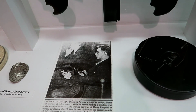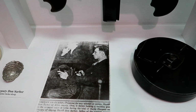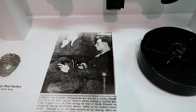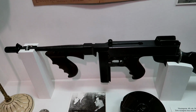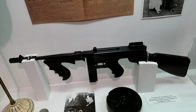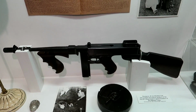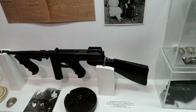And there is someone holding a Tommy gun. I believe that is Sheriff Sarber's son, Don, holding a Tommy gun, showing them how they would have kept the other members that they brought back here for trial. They would have basically held that on them the entire time because these guys were well-known flight risks. They knew that if they were in court's custody, there was always a chance they would try and break out, and they always tried to.